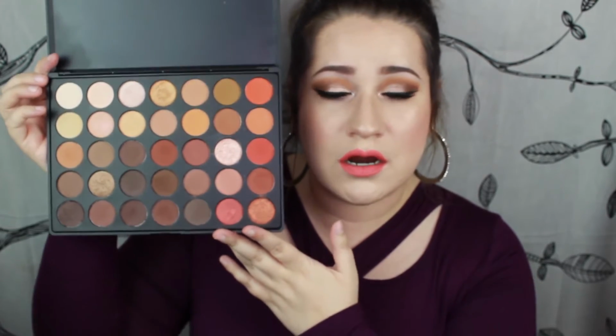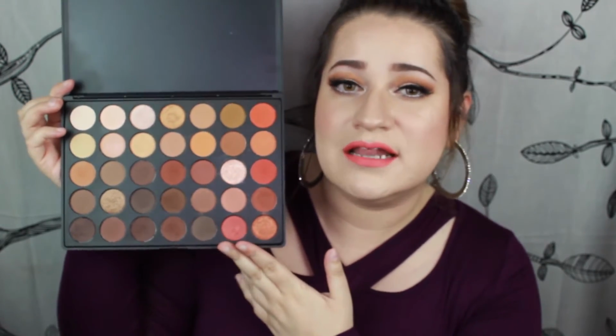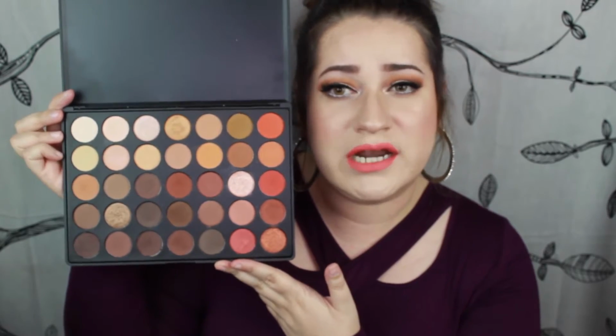These colors are gorgeous. I love browns. I love warm browns. These are my favorite go-to thing. I used this on a few of my friends when I did their makeup and they wanted this so bad. It is perfect for somebody who is a pro makeup artist or wanting to start off as a makeup artist. You can do so much with this palette that it is like my ride or die go-to.